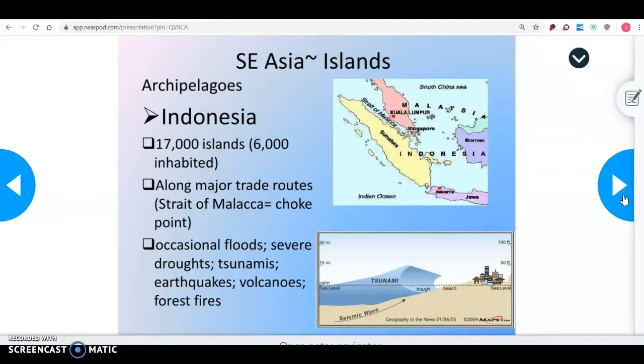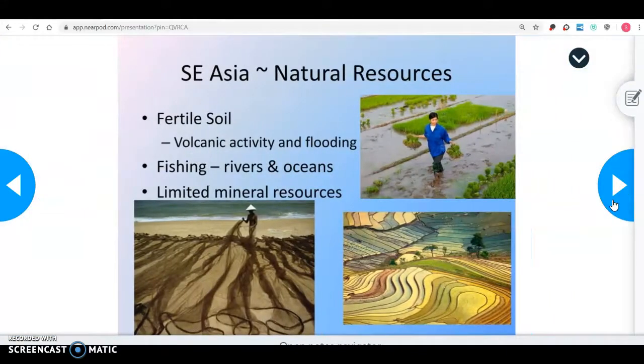And then another archipelago is going to be Indonesia that has over 17,000 islands, but only 6,000 actually have people on them. It's along the Strait of Malacca, which is this choke point. And it's also an area full of pirates, modern day pirates, because there's so much trade that goes through there. Indonesia floods because there's a lot of water, also deals with droughts, deals with tsunamis, earthquakes, volcanoes, and then forest fires. So that country also has to deal with a lot of things.